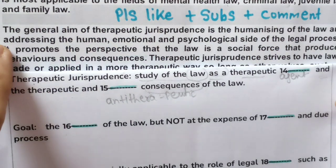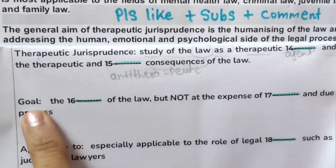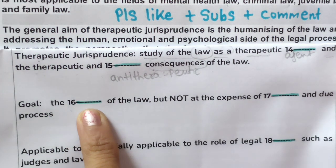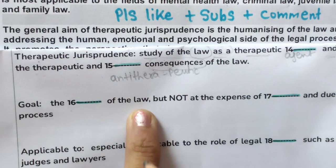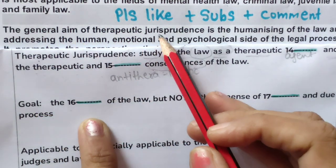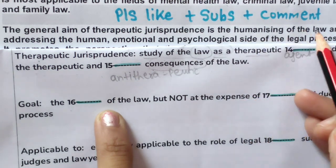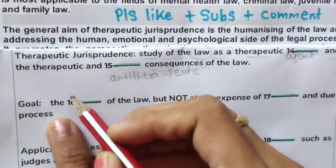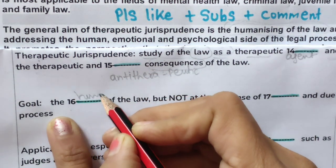So this is my second paragraph and we are looking for goal. Goal means aim. Okay, the dash of the law. Now we have to look for the aim. Goal is there. Jurisprudence is the humanizing of the law. See this, the same sentence structure they are following, it is so easy. Fill in the blanks they have given for academic this time.